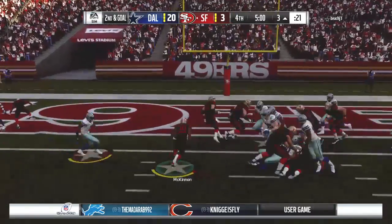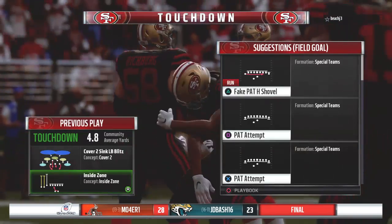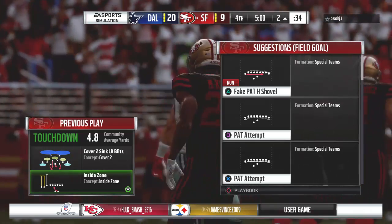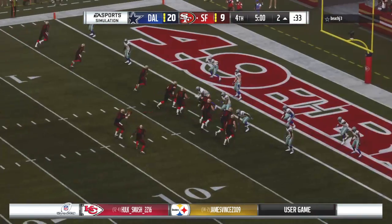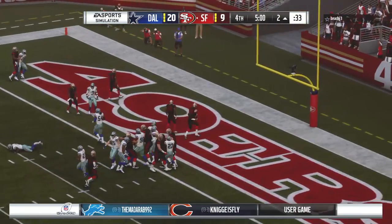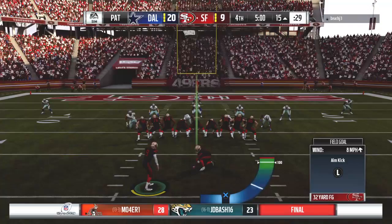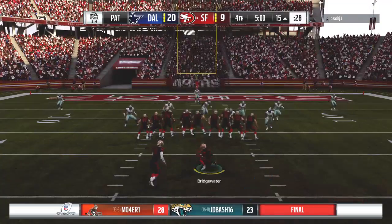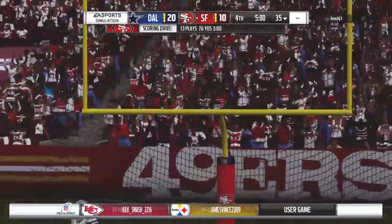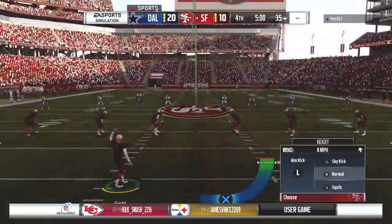He'll get it up the middle. And across the goal line into the end zone. Touchdown 49ers. Jerick McKinnon. A 3-yard touchdown run. And the 49ers get a score closer. Robbie Gould on for the extra point. Gould able to tack on the extra point. And the lead is trimmed down to 10.